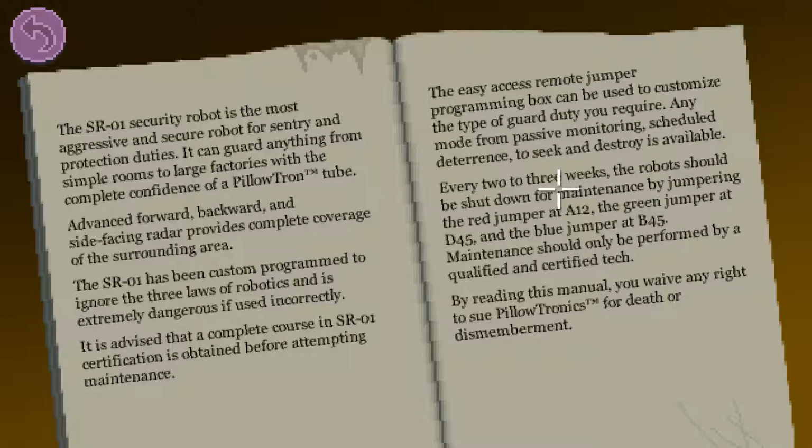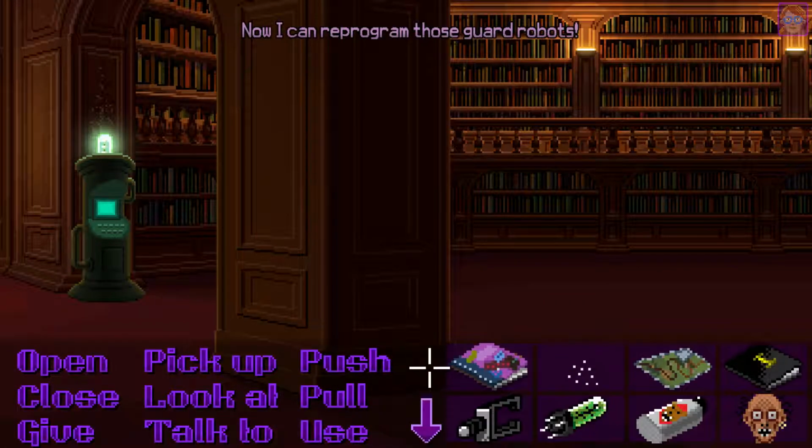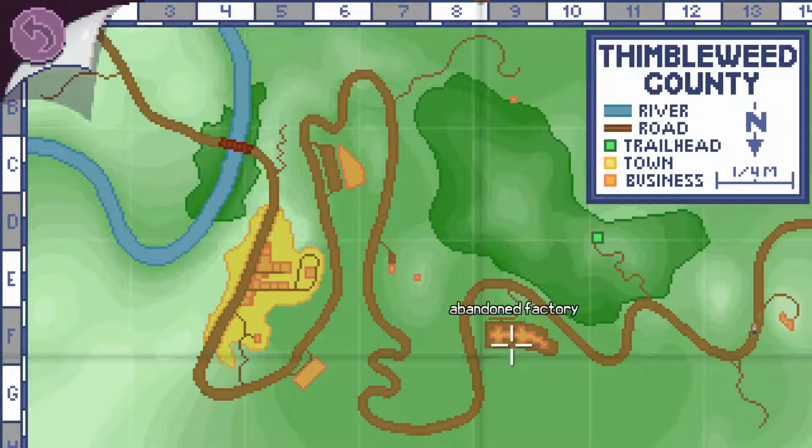Programming the SR-01 by Chuck Edmund. Blah blah blah. Every 2 to 3 weeks, the robots should be shut down for maintenance by jumpering the red jumper at A12, the green jumper at D45, and the blue jumper at B45. Now I can reprogram those guard robots. Yes, you can. Let's do that now.